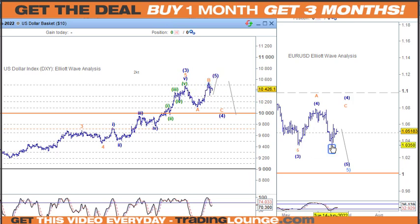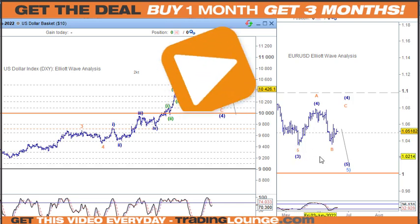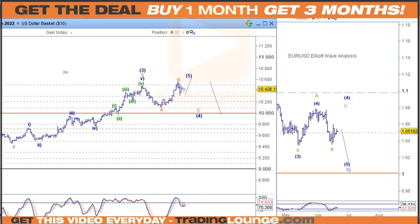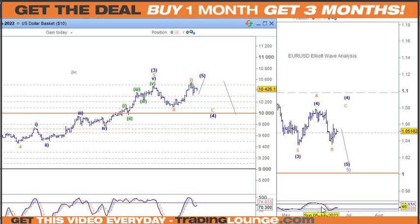Quite close though, may have done, but not quite. Didn't breach it like this one has. So yeah, I mean, with the euro, we can count quite nicely down here as an A wave, a B wave, and a C wave here. So in this instance, we should be able to see this move up higher here.